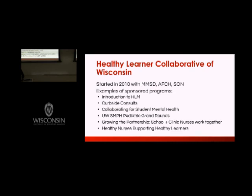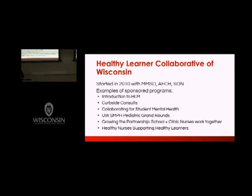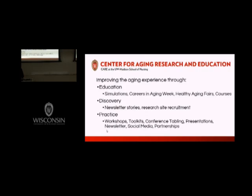Or within your own area of research, think about who out there you can tap into and meet on a regular basis, and not only for your own selfish needs for your own research program, but what do those folks out there in the community need? So that is the Healthy Learner Collaborative. And now I'm going to turn it over to Kim Nolet to talk about CARE.